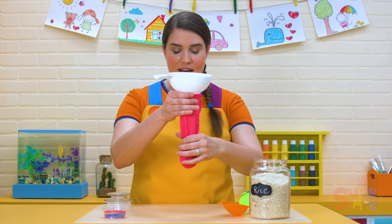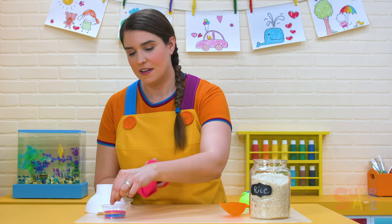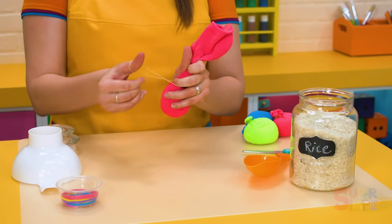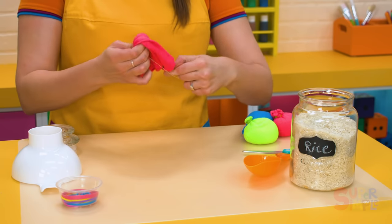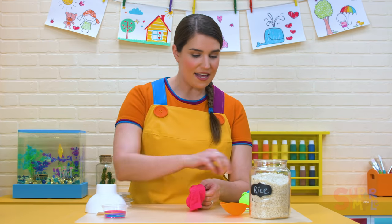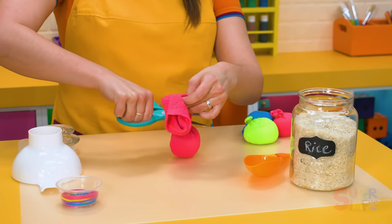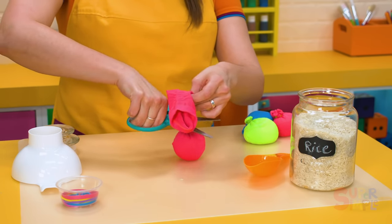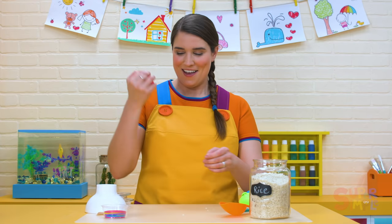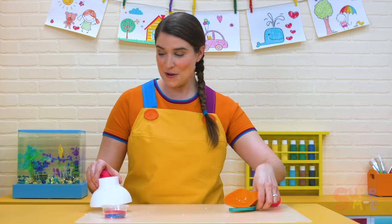So once you have a nice ball at the bottom of your sock, just close it off using an elastic band and wrap around until it's nice and tight. And then you can cut the top of the sock off using some scissors. Then you'll have the perfect beanbag for a beanbag toss game. I have some other beanbags here.